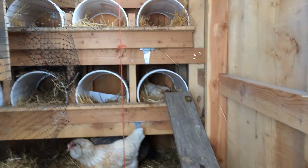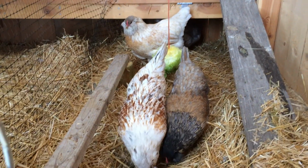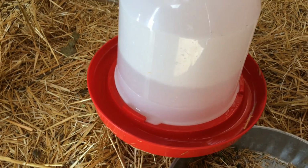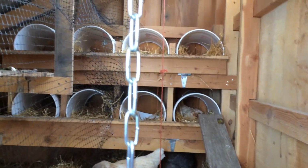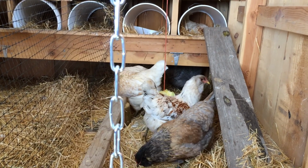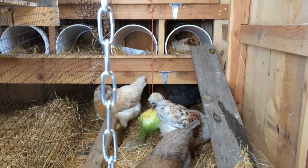There's one little lady over there sitting in the nest box, hopefully giving us an egg. But these chickens are nice and calm, which is good. We had a little bit of ice on the water this morning, but still had some liquid there for them to drink. So decided we'll probably leave them in tonight, and maybe tomorrow we will let them out and see how they do. The one that got out today kind of had to be by itself because the other ones were pecking on it. But if we're out here with them, then we should be able to watch that. All right.